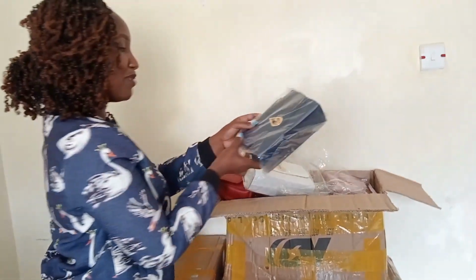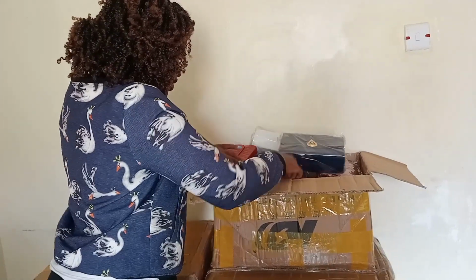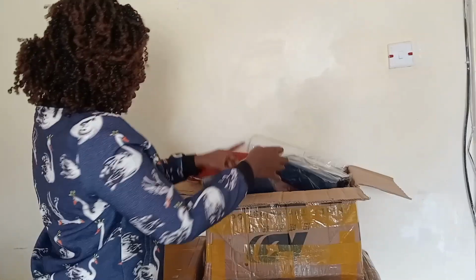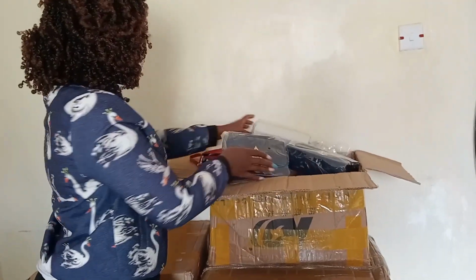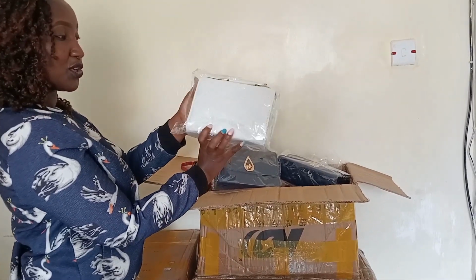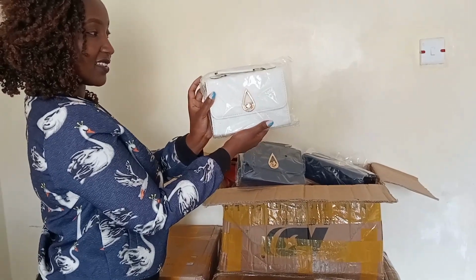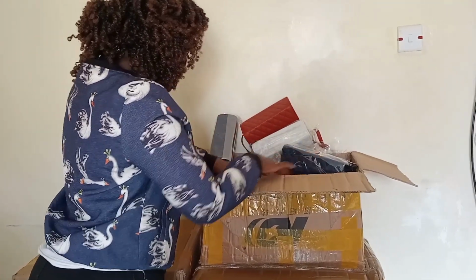Hey, look at this blue. Which color did it come in also? Yeah, we have, most of people wanted blue, but I love the white. Look at that white. It's so cute, you guys. Yeah, let's see whether we had a pink. I'm not sure whether we had a pink.